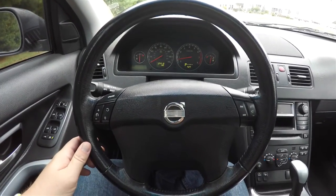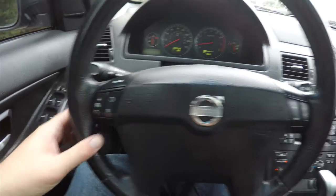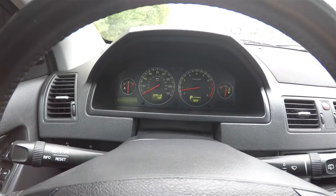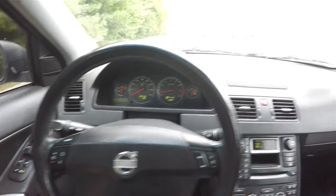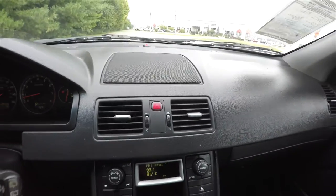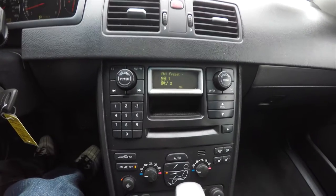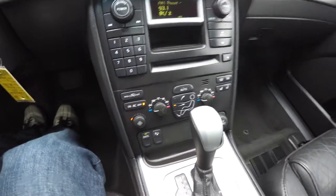Alright, we'll do a quick pan through the interior, just show a little more detail. On your steering wheel, you do have your cruise control, as well as audio controls. This vehicle currently has 125,513 miles on it. AM FM CD player. Also have dual zone automatic climate control.